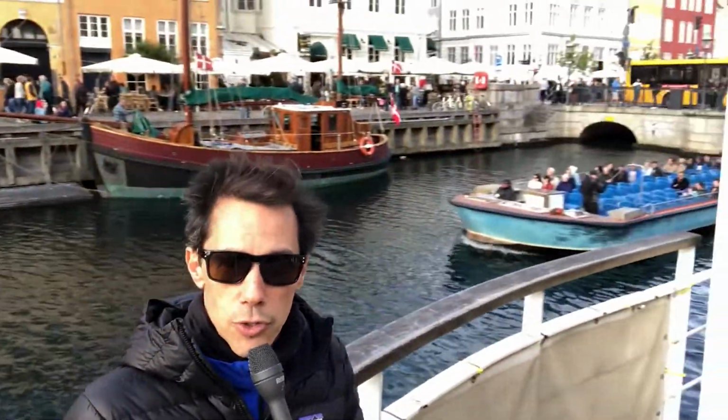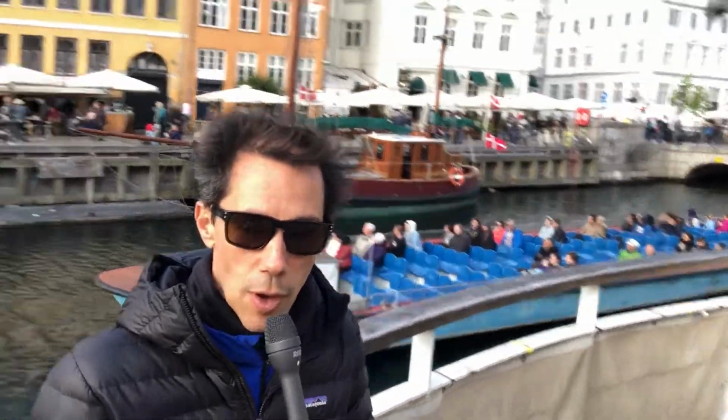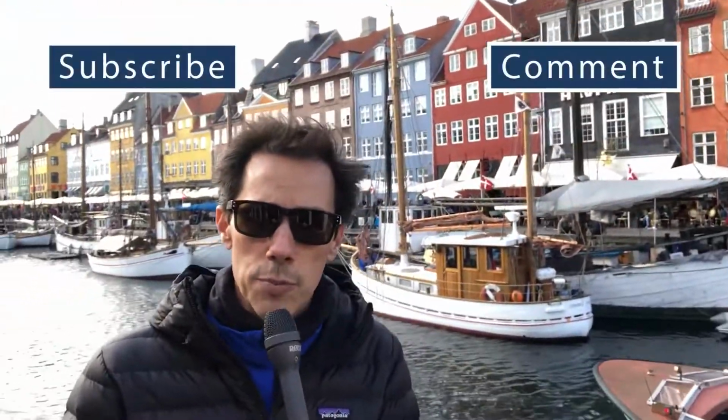But hey, we've got a little tourist boat coming by. We took this canal tour just about 2 weeks ago when we were here. So that was pretty cool.